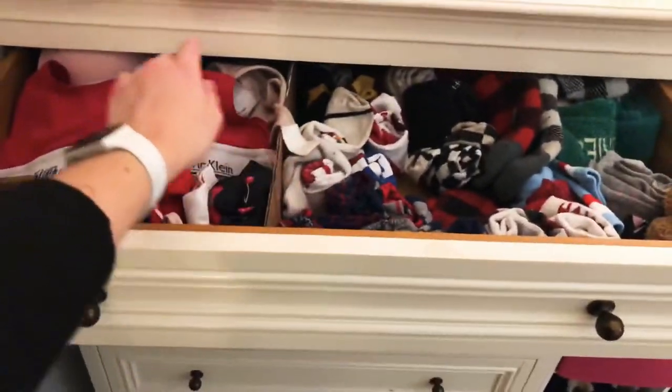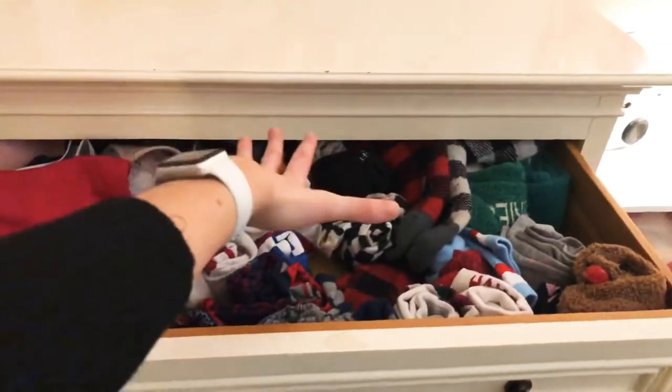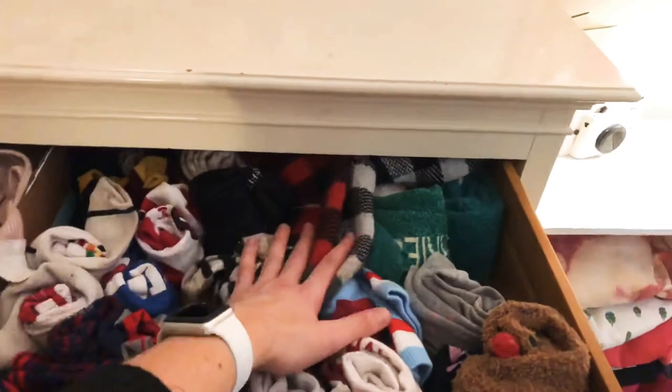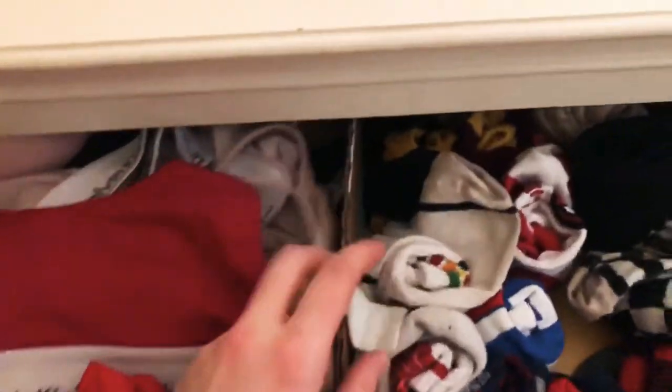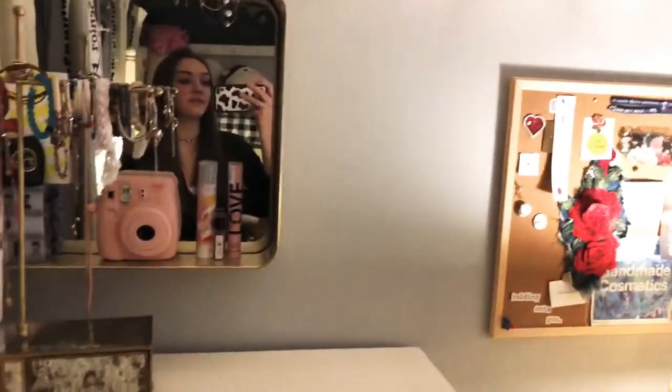So starting from the top down, this is the first drawer. This holds sports bras and then underwear, and then this is all fuzzy socks, and literally 30% of my socks are all superhero socks, so love that. You can see here I have little cardboard dividers to keep everything from sliding around, because that's how freaky and OCD I am.